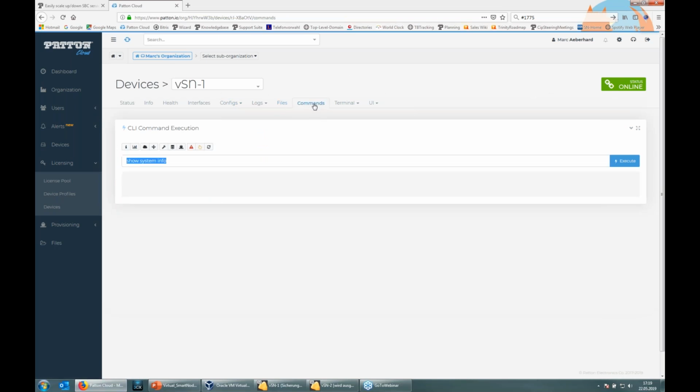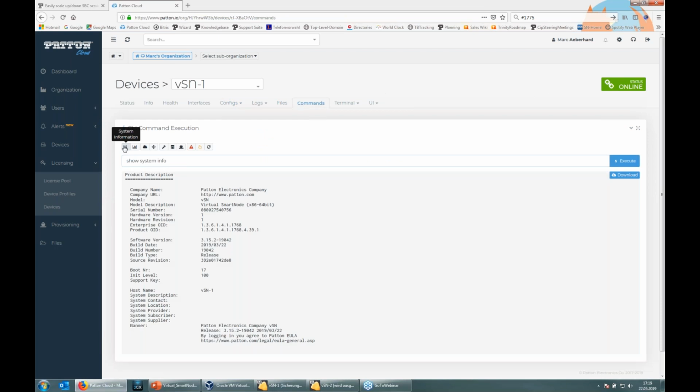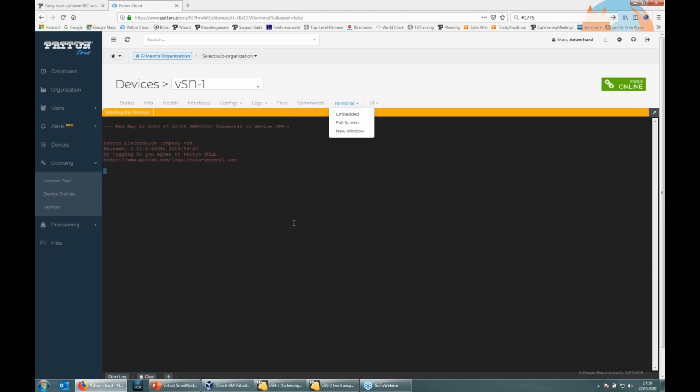And then there is a few presets on commands that you can do. For instance, you can query the system information, and here you get the live data from the smart node. There's a terminal emulation functionality that allows you to connect to all your smart nodes running out in the field. So you see it's just one click away.